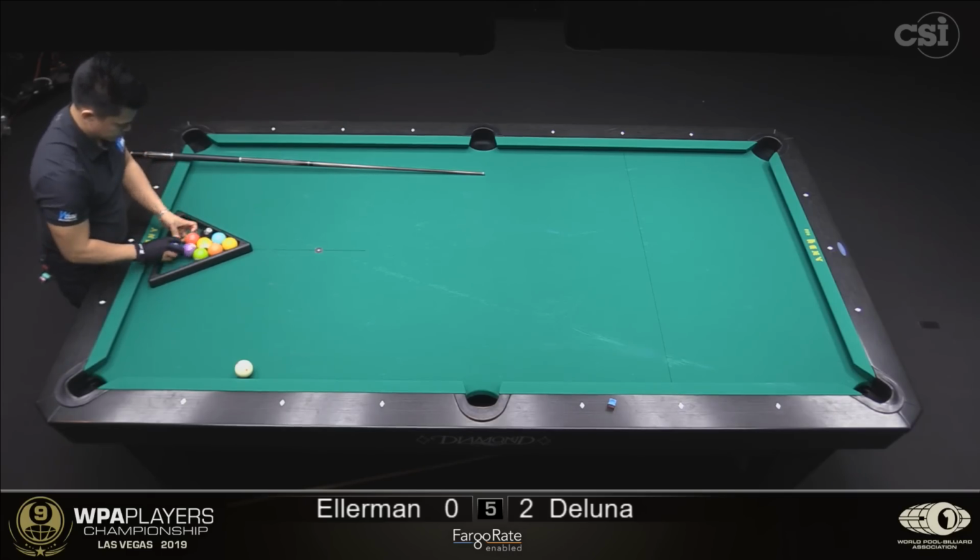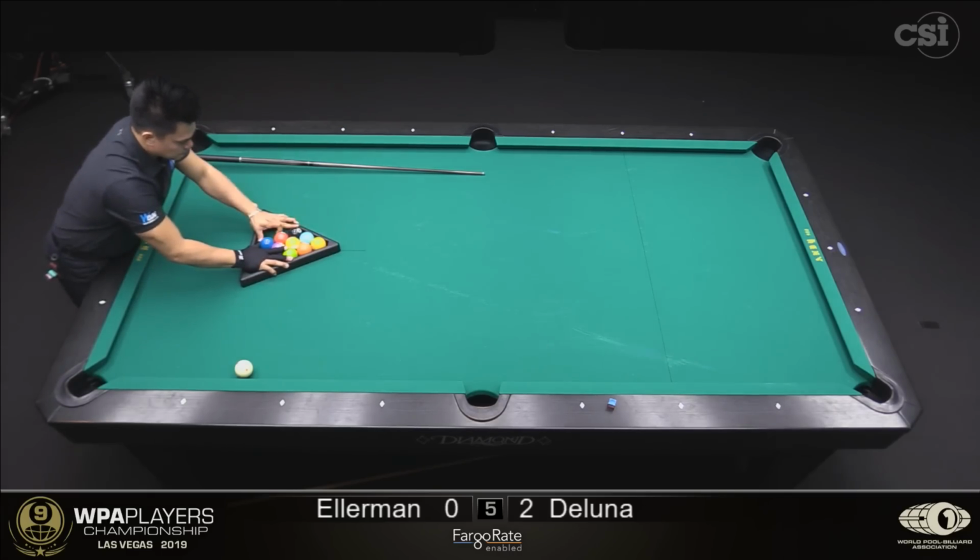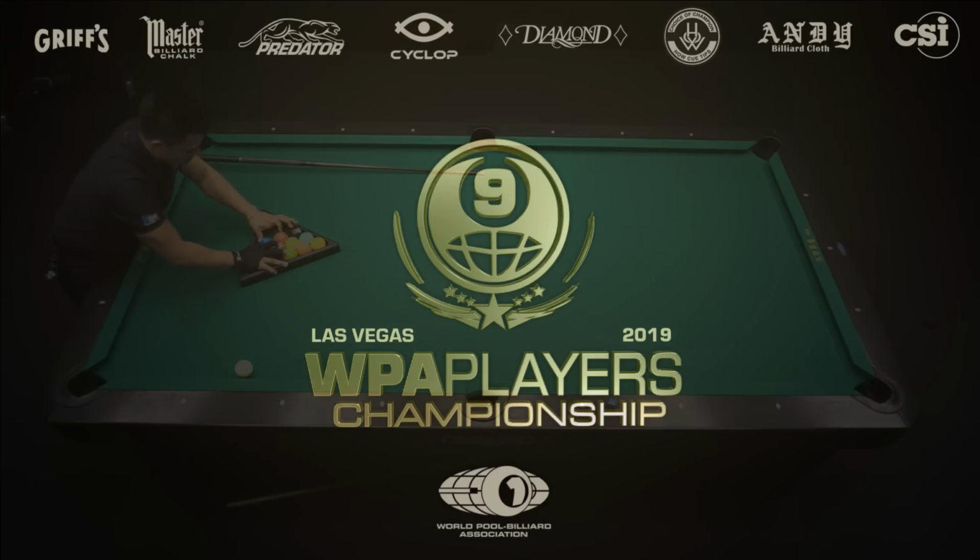So the winner of this match gets themselves into stage 2 of the WPA Players Championship, which will be starting on Tuesday.